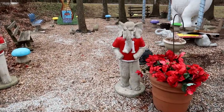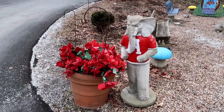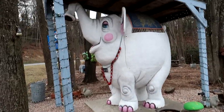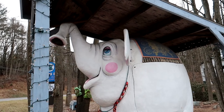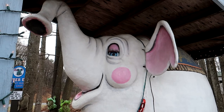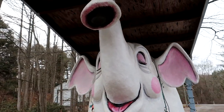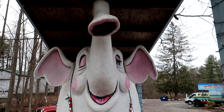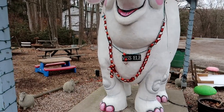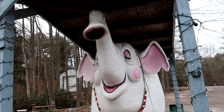These statues here. This is the Alabama mascot. I think it's the Alabama elephants or something. And look at this. This is Miss Ellie, the animatronic elephant. See her flapping her ears and blinking her eyes. Look at that. She's blinking that one eye. So I guess she's winking at us. Now, Miss Ellie. Oh, look at her purple toenails. What a wonderful creature.